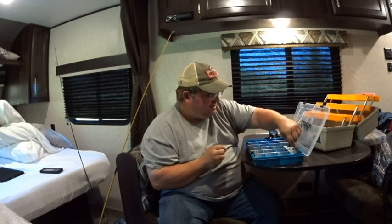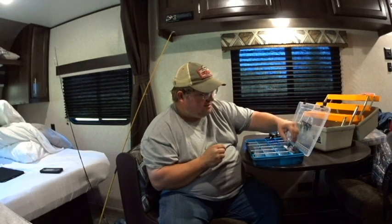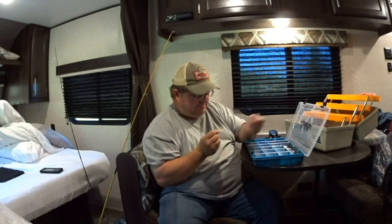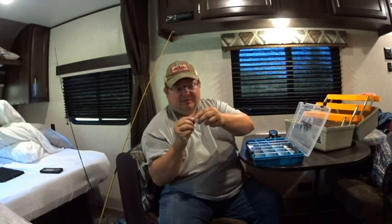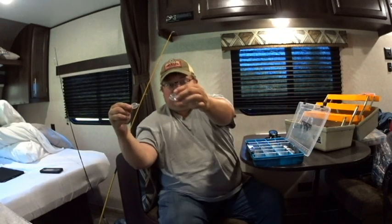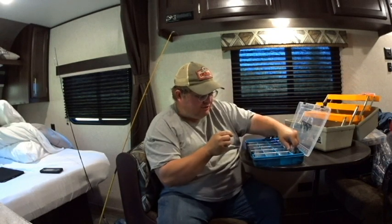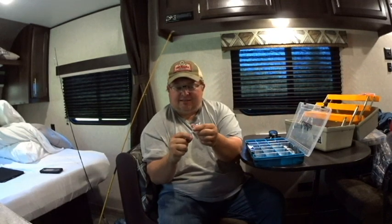But back to the bubbles. They're two different sizes, a big one and a small one. And you can see here's a small one, here's the big one. On this particular line, we're going to use a big one. And one thing you need to see here is that they open up. One of the ends comes out, and you can fill it with water. And that's what you do to use them.